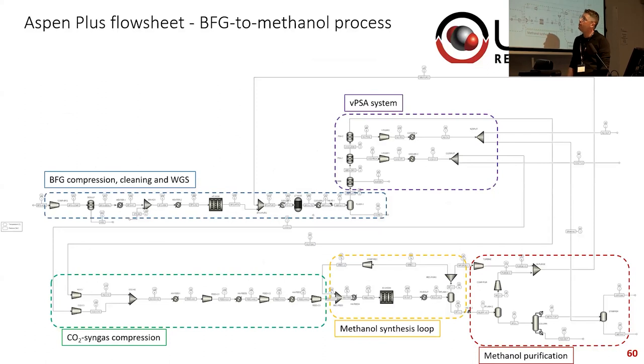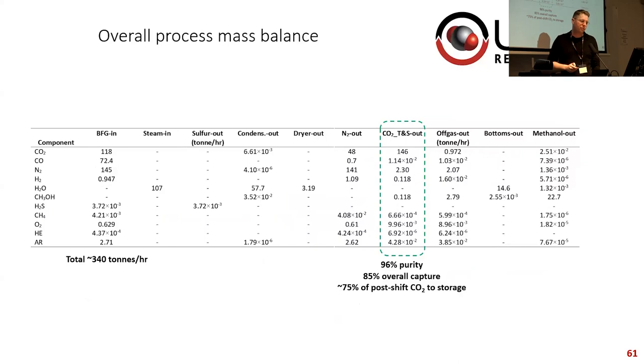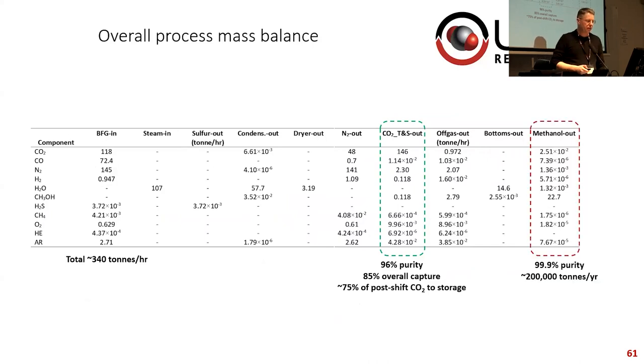We translated that process into an Aspen flowsheet, and all the different parts of the process I was talking about are marked up here. In the overall mass balance, from the vacuum pressure swing adsorption system we get 96% purity CO2 and 85% overall CO2 capture from the blast furnace gas. About 75% of the post-shift CO2 goes for CO2 storage, while the rest goes for methanol synthesis. You can then produce about 99.9% purity industrial grade methanol at around 200,000 tonnes per year. That's slightly larger than the UK's current consumption.